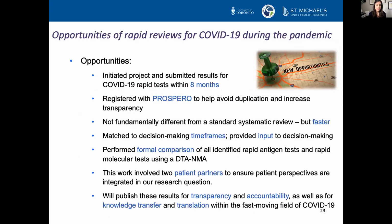So the opportunities, first of all, is that we were able to build our collaborations fast, readjust the team quickly, and we were able to initiate and submit these results to the knowledge users within 8 months and within the requested time frame. We registered with PROSPERO. We were able to report our results with transparency and accountability, and we also involved 2 patient partners in this work to ensure that patient perspectives are also integrated into our research question.